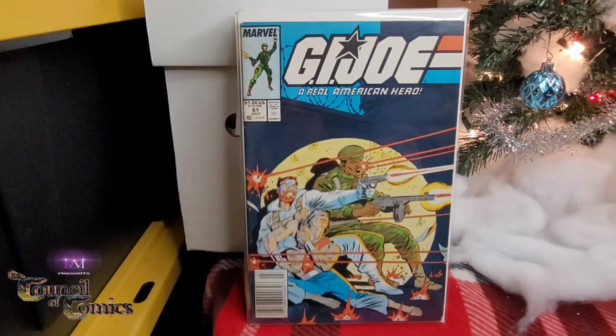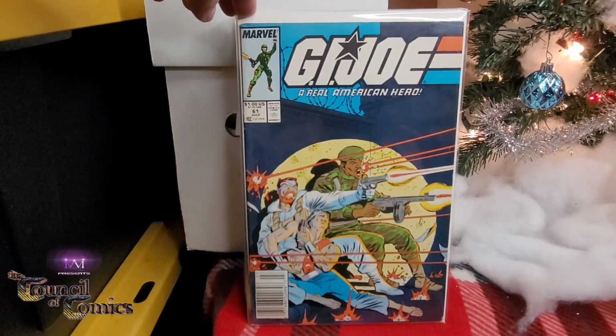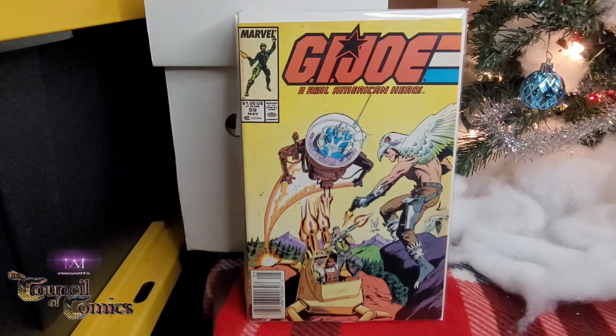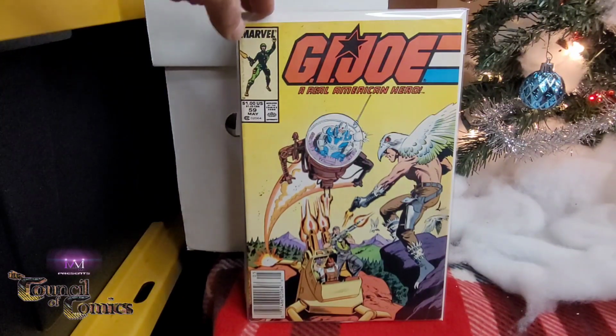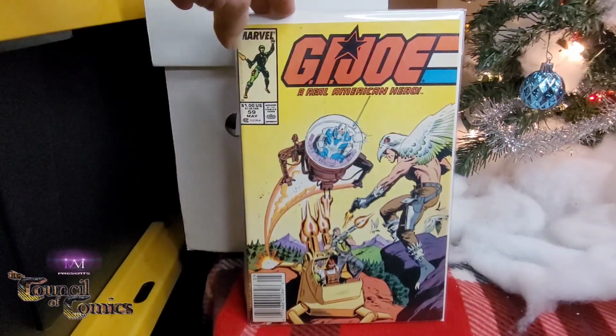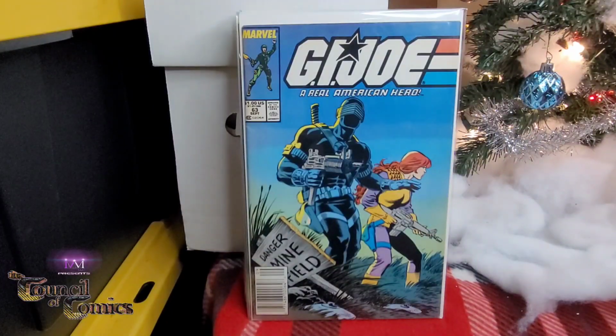We got G.I. Joe number 61. This is a newsstand. It's a little beat up, but to get it for a quarter was really cool. G.I. Joe number 59. This is a newsstand. It's a little dirty up here, but it's not something that we can't clean. This is like a $2 book as well. It is a key, but in this condition it's like a $2 book.